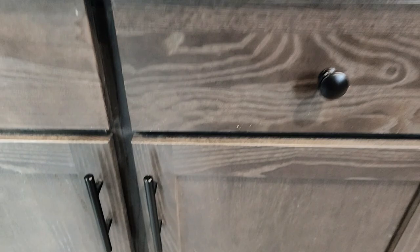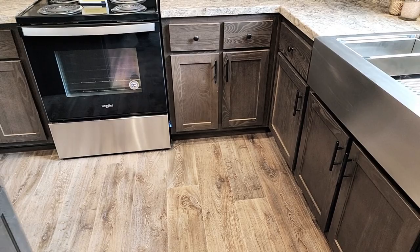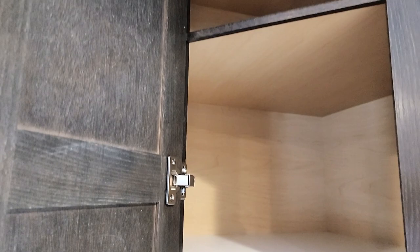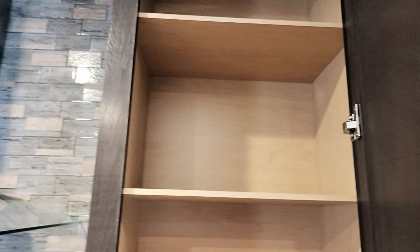All right. Spin around here. And you see there's cabinets and drawers everywhere you look. Got a nice corner cabinet up here. Very deep. Goes all the way back. All the way up. As you can see, it goes real, real high there, all the way to the ceiling. Then you have these for your platewares and all kinds of good stuff.